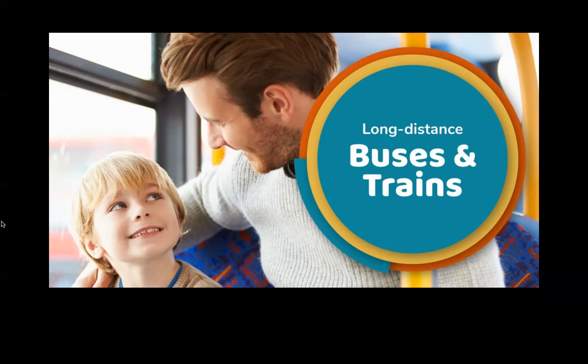Trains, like public buses, don't have seat belts or lower latch anchors. This is because they're safer than cars and less likely to be involved in a crash. The only reason you'll need a child safety seat is if you'll require it when you leave the train, like getting in a taxi or a relative's vehicle.